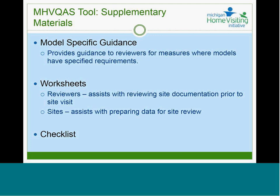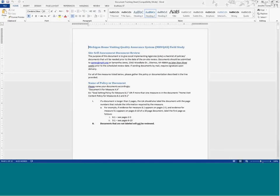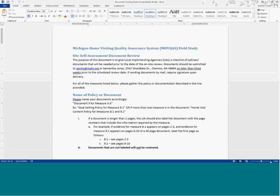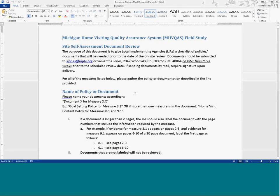Okay. The thing on this slide at the bottom is the checklist. That's referring to the site visit packet in the little envelope under tab 3. It's called Document Checklist. Do you see it? Yes. Okay. So this is another thing like the worksheets. It's not required, but it's a tool for you if you think it would be helpful.